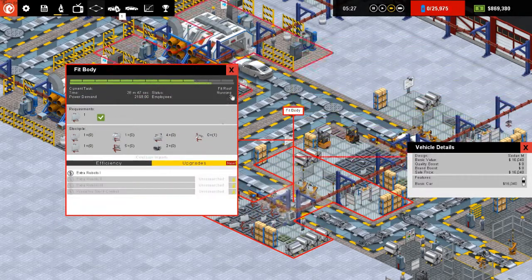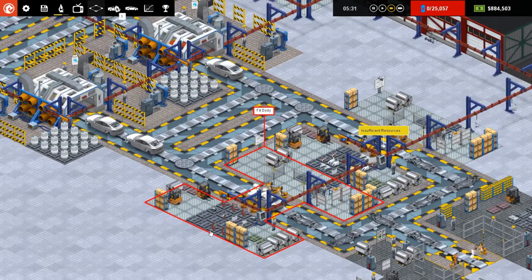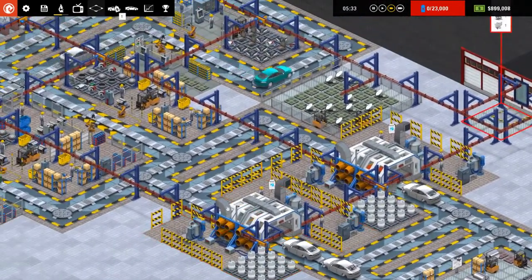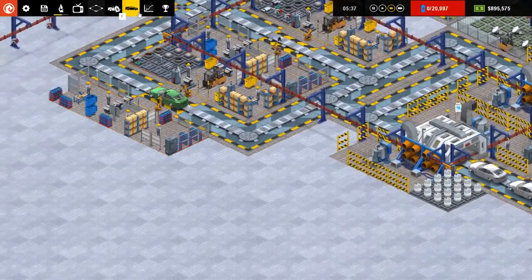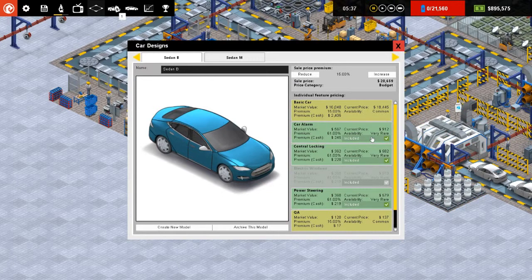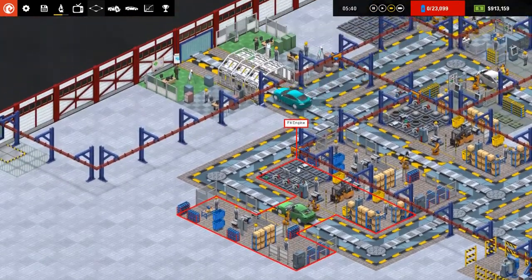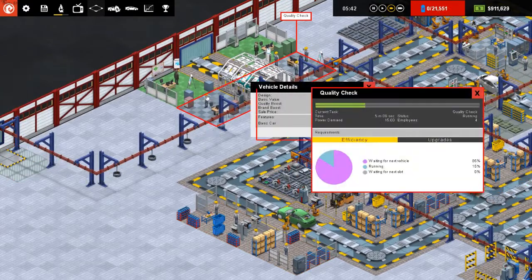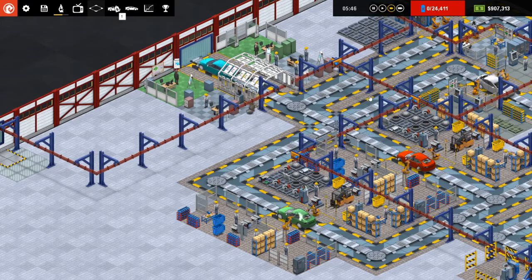Just upgrade them. Let them go a bit quicker. And for me, it's saying it's included, but when I go to the actual thing, it's saying it's not. So I don't understand that. I'm sure it is still on it. Pretty sure it is.